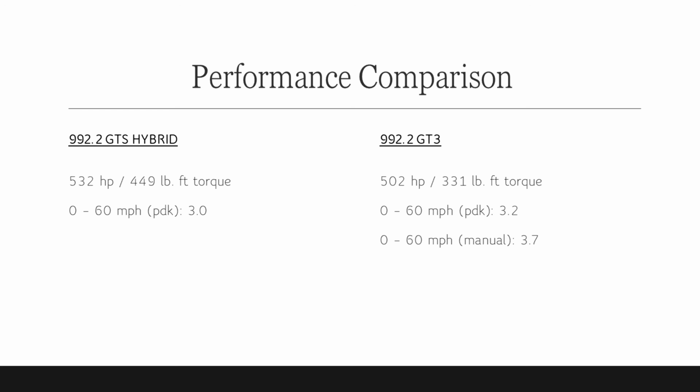And the speed for those two cars, if you get the PDK, 0 to 60 is 3.2 in the GT3 and 3.7 if you get the manual. And comparing that against the GTS Hybrid, 0 to 60 is 3 seconds flat with the PDK. So the GTS Hybrid is going to be faster.